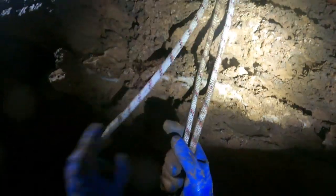Come on, feed. I'm making this look really graceful, huh? Good grief. I've got it all gummed up with mud now too. All right. Okay.